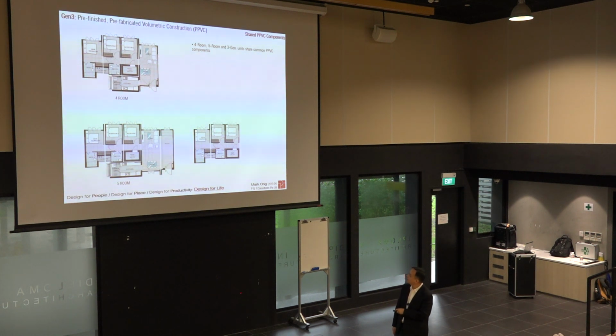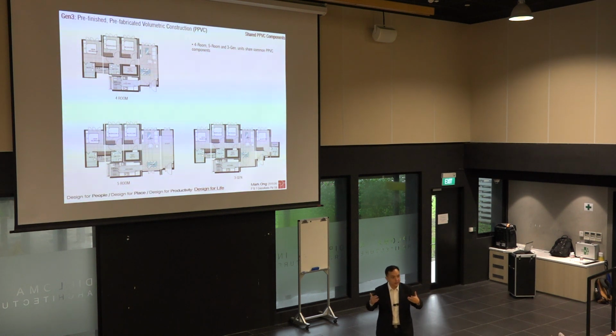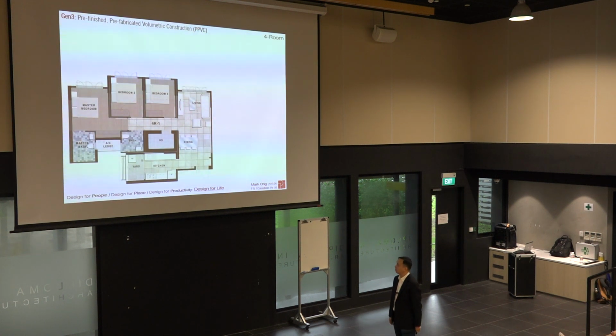That's your 5-room. You have the same kitchen from the 5-room, apply it. You have your living dining room. You have the 4th bedroom, which is the so-called grandparents' room, and the bathroom module, which is actually shared with a unit that's paired to create the 3-gen flat. So these are how we basically tried to streamline and think about productivity as we do our work methods.